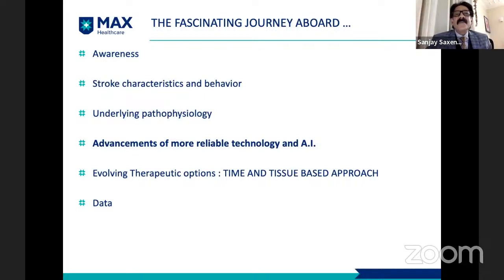They're really remarkable. It started with awareness, which has increased across the various strata of society, the clinicians, the physicians. You would be surprised to know that even 10 years back, our own colleagues in other departments of medicine were not aware that there is something called thrombolysis, or that we can reverse the deficit if the patient is treated within that time window. We have learned so many things about stroke characteristics, behavior, and pathophysiology over the last 25 or 30 years.